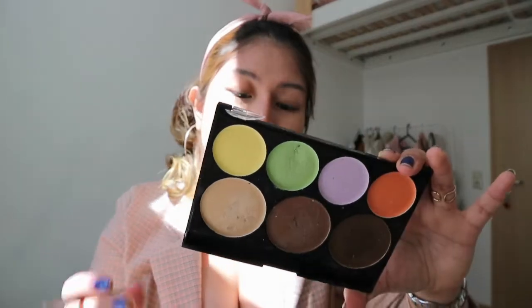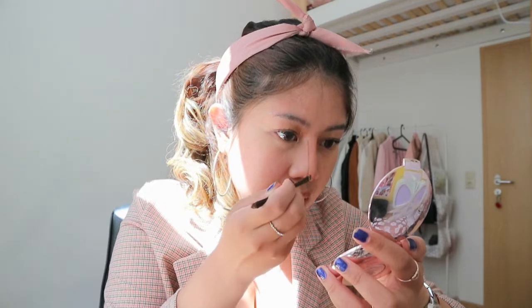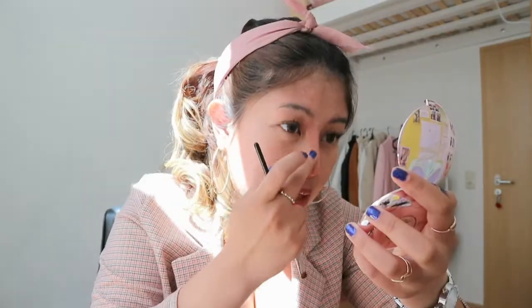After concealer, I use this. This is a cream contour and corrector palette from City Color. I've been using only the darkest one, only for my nose contour. I always use it only on this side, just to make it balanced. I draw it like this and here, and I use this brush to do it like this. At the end, I use this to blend everything. Okay, I already did my nose contour.